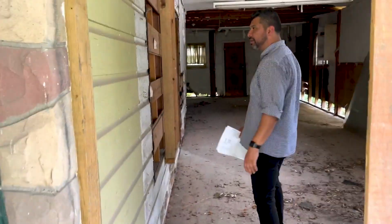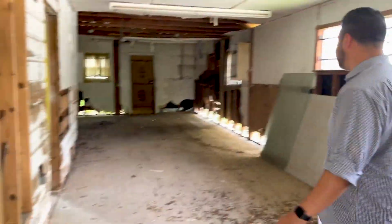So be careful when you're walking in here. Wear some good shoes when you're walking around these properties, because you never know what you're going to run into.